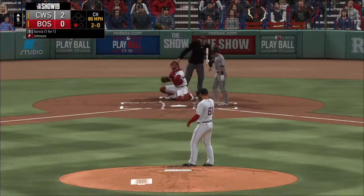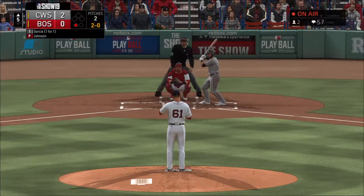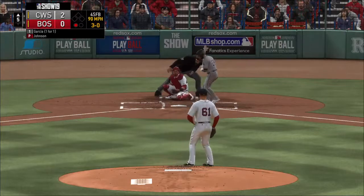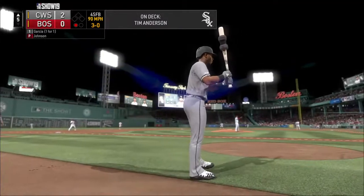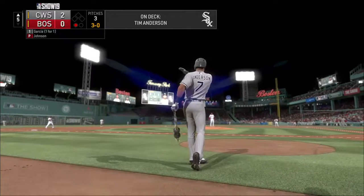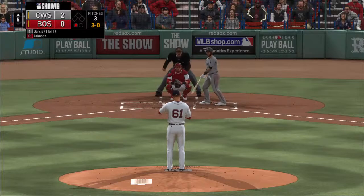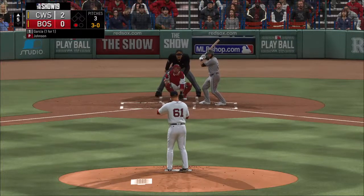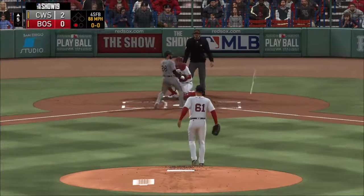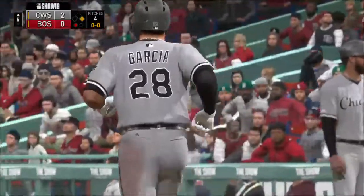And that pitch misses in the dirt, and it's 2-0 now. Too high, and it's 3-0. Tim Anderson will be next. Here it is, the 3-0. And he misses, ball 4. So he comes out of the bullpen and immediately walks the first man he faces.